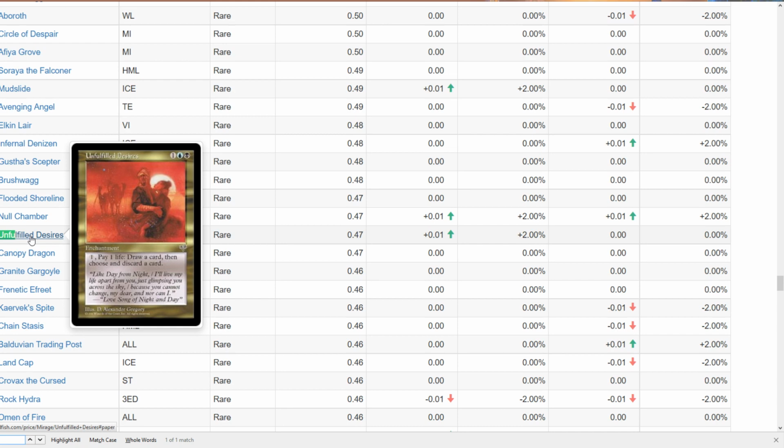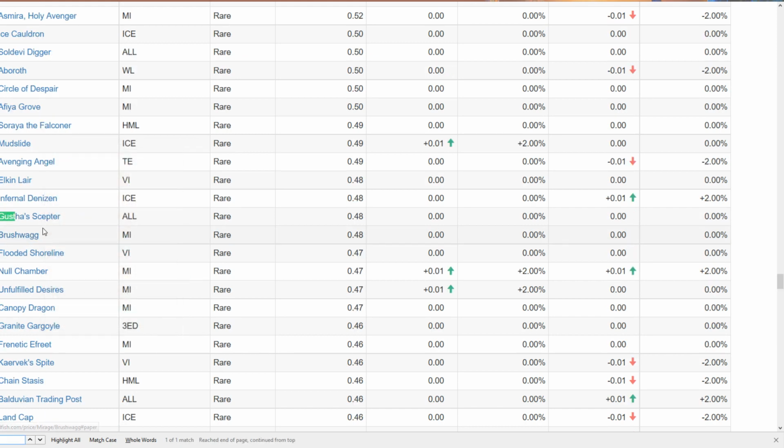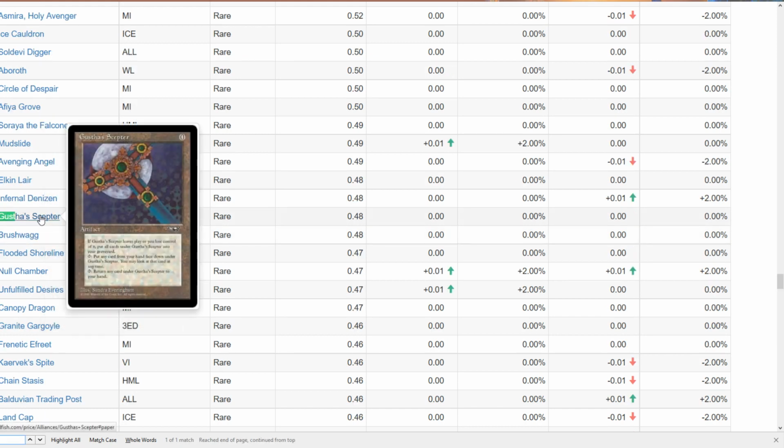The next one I'm in is the Gutha's Scepter. This one's going for 50 cents. If it leaves play or you lose control of it, those cards go into your graveyard. But this card's kind of cool. I could actually see this seeing play in Legacy as a way to stop a big attrition deck from coming into play. So it says put any card from your hand face down under the scepter.